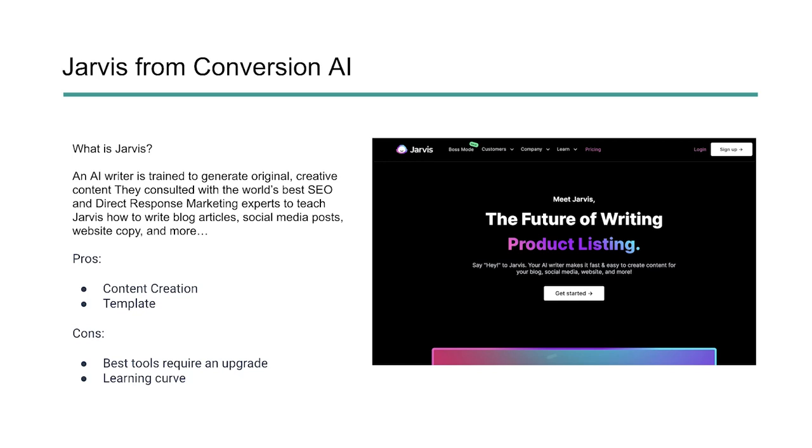The next tool we're going to look at is Jarvis from Conversion AI. Now, Jarvis is a really, really good AI writer and is trained to generate original content. So a lot of AI generators use what's called extractive generation. They look at pieces of content, extract a number of sentences, and then put them together and rearrange them to form a new concept or a new sentence. But it hasn't actually written unique content. It's just taking content that's already out there and rearranging it to make it a little bit more unique.